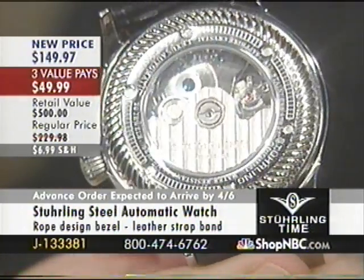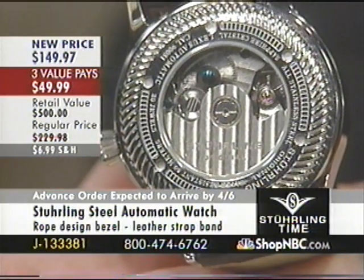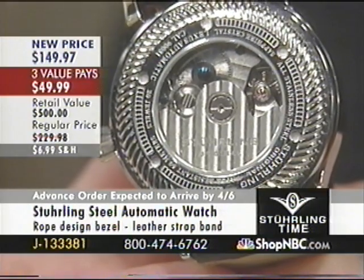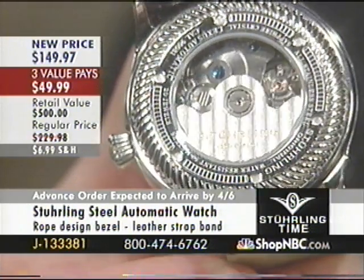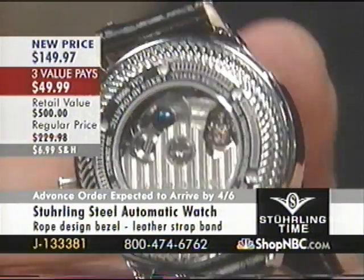There's your fully decorated movement. There's that rope design going around to that skirting case back. We always try to pick up, not always, but on a lot of our models, you will see a similar design on the back side as you do on the front side, on the top. So here it is. You have the rope design on the bottom. It's fabulous. This piece is great.